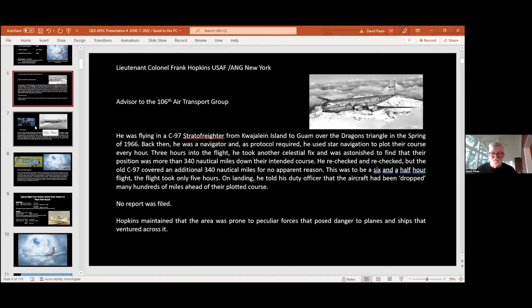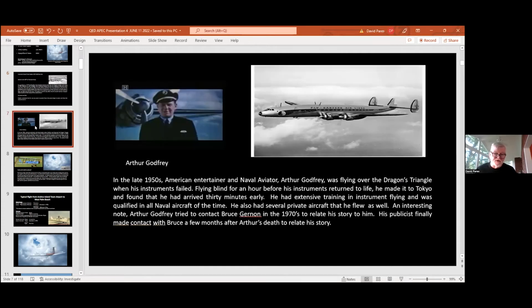And so we have records of indications of similar occurrences. Arthur Godfrey, some of you may remember him as an entertainer, but he was a naval aviator. And he had an experience when he was going from Alaska to Japan. He met a similar situation as Bruce Kernan, flying through the clouds, and got into a sucker hole and ended up in Japan a half hour early of his normal flight time.